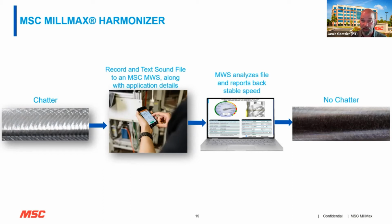What's also very cool is that the pandemic has caused limited access to some shop floors. Now, of course, recently that's opened up for the last several months, but let's say it goes back to a situation where your facility tries to limit the amount of people showing up on your floor. If you have an existing chatter situation, you can record it using your mobile device and text or email your metalworking specialist that sound file. They can do that same input of the application details and respond back to you with what speeds and feeds, particularly speeds, you need to adjust to eliminate that chatter. So we can do that from the comforts of our living room, or our offices, if you will. Really cool with Harmonizer. Again, you have to have existing chatter in order for that to happen, but that's available to you as well. Somewhat of a cool technology there.